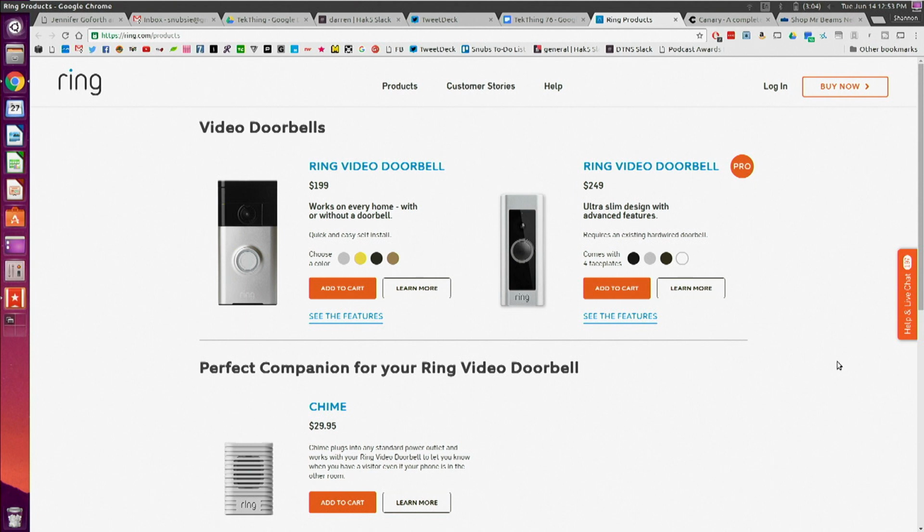So for starters, the first one I would recommend is the Ring Video Doorbell. It looks really, really easy to install, even if you are a renter, so you don't have to drill any holes in the wall or anything. It is $199 up front, or $249 for the Pro edition, which is slimmer. And then it's $3 per month for cloud recording. Otherwise, you can also just do the free version, which is live notifications straight to your phone. So you do get notifications, you can control it from your phone, which is really nice and something that I believe you were looking for.